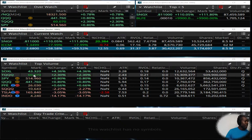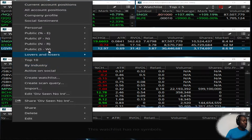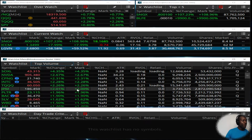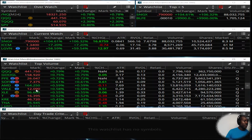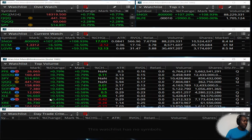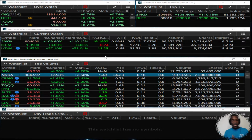And as for everything else, I really haven't seen anything crazy popping off. We've seen Nvidia's up and things like that, but no real low floats yet. But we'll be waiting. Looking for something getting over 10%, getting some high relative volume like these were doing, and moving upward.